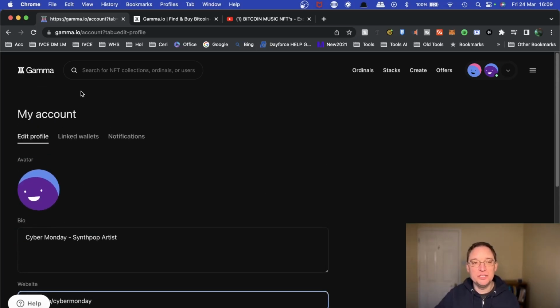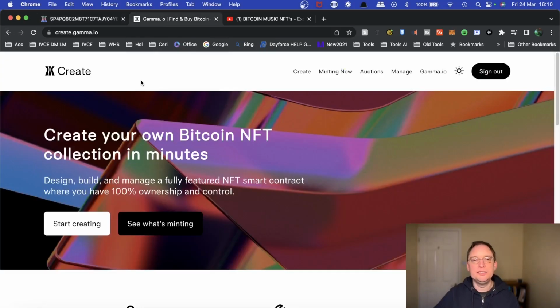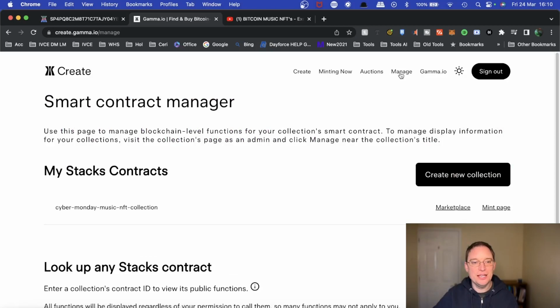So now what I want to do is I actually want to put my NFT into the collection. So to do that, to start my NFT, I need to go to create.gamma.io. Okay, so what I can do is I can connect my wallet up as I normally do, and then I can go to this manage section here. And then what I'll see is my actual collection that I created.